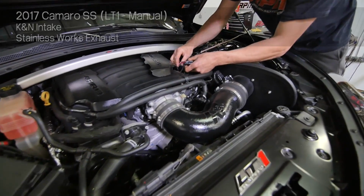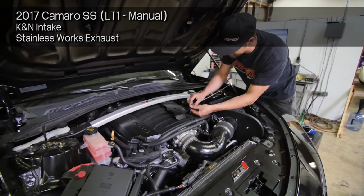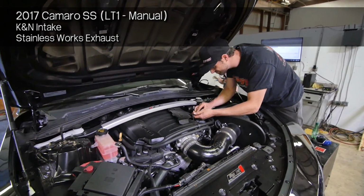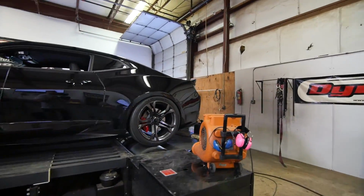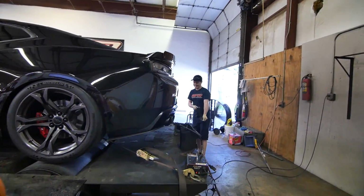Intake, axle back, manual, 428. Sean, what's your guess? 420. 420. Okay.